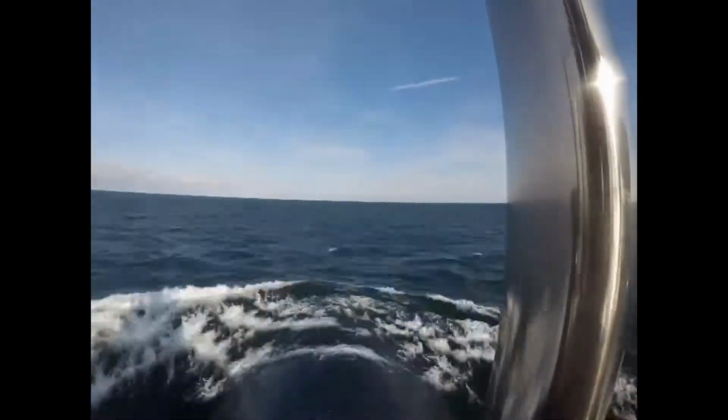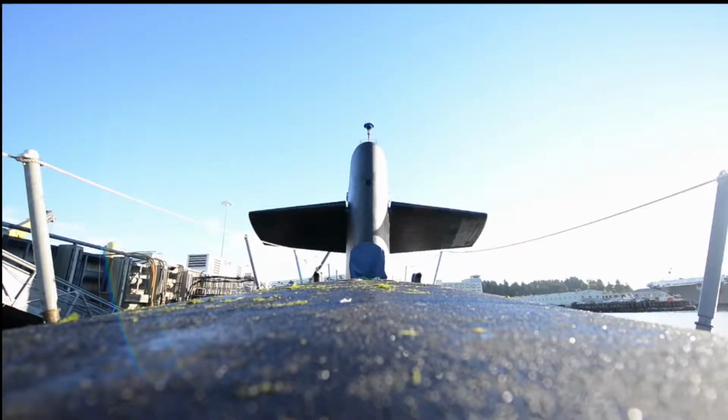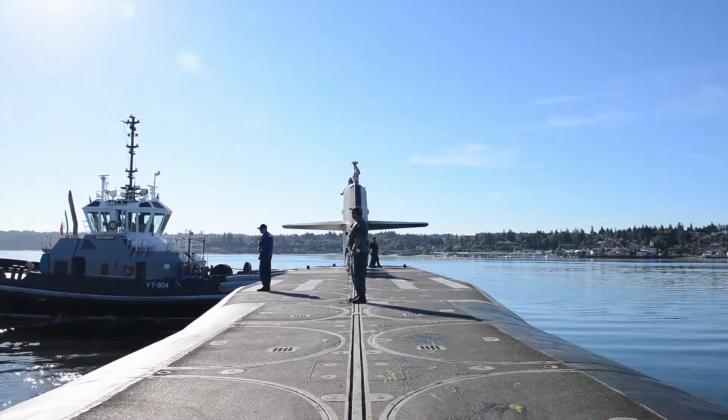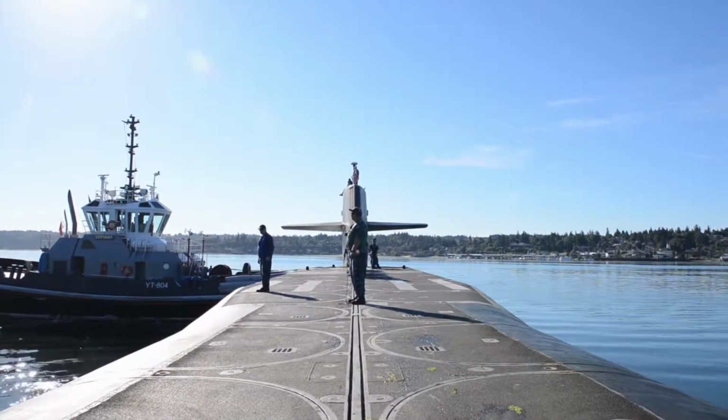K-129 had sunk along with its 3 R-21 intermediate-range ballistic missiles. The R-21 was a single-stage missile with a range of 890 nautical miles and an 800-kiloton nuclear warhead. The loss of the submarine presented the U.S. government with the unique opportunity to recover the missiles and their warheads for study. Halibut was the perfect ship for the task.